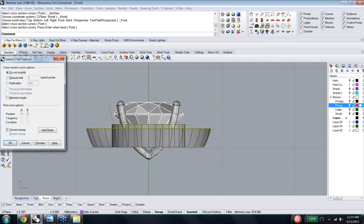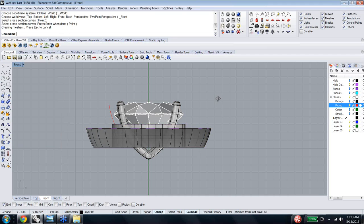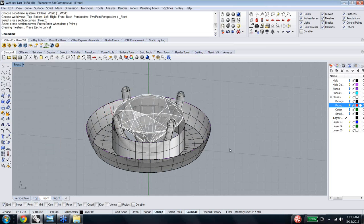I'm going to hit enter. All of this looks great. Close sweep is the only thing that you would want to check, and do not simplify is a great idea, unless you know that you're going to need to build your object with a poly surface like this, you really wouldn't. So, okay. And then I'm just going to loft the top.